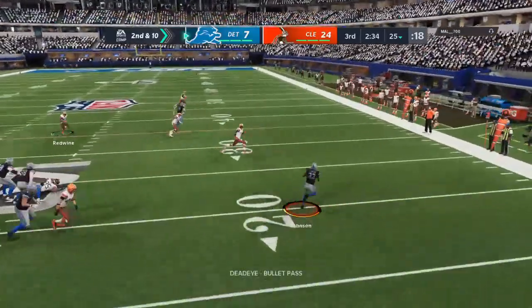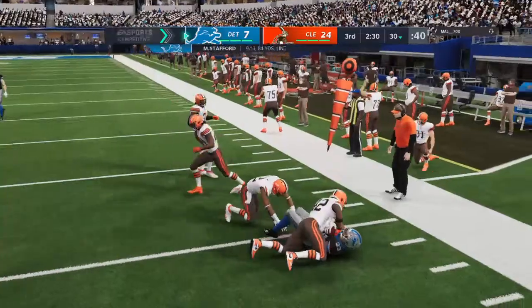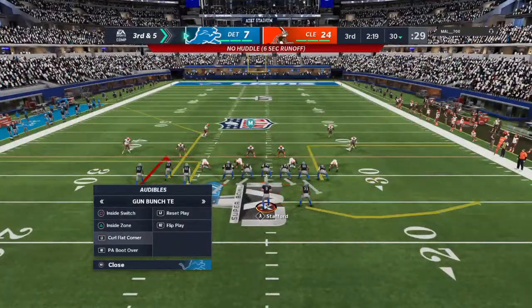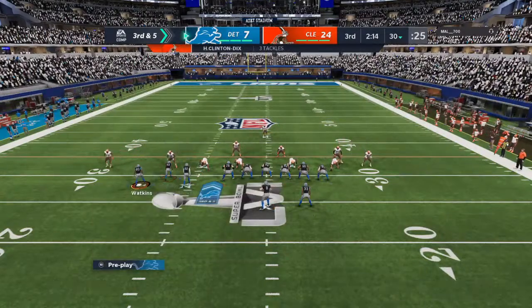Back to the air. Stafford on second down. Pass to his running back, Kerryon Johnson. And this will be a gain of 5 as he gets it to the 30. 5 yards. Now it's 3rd and 5.